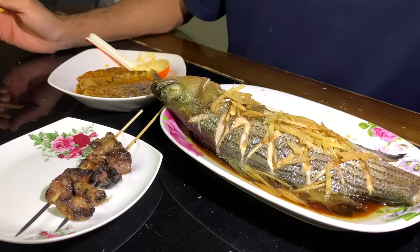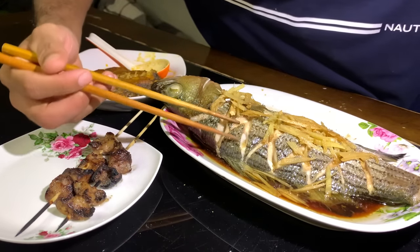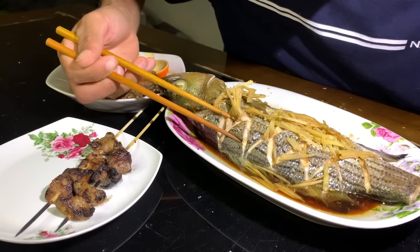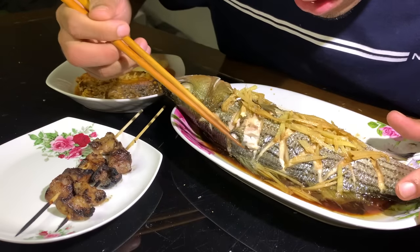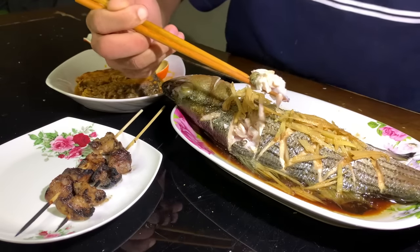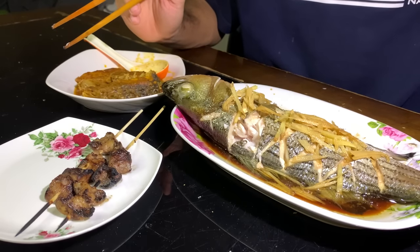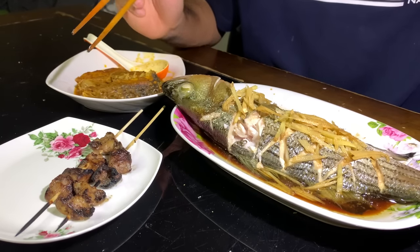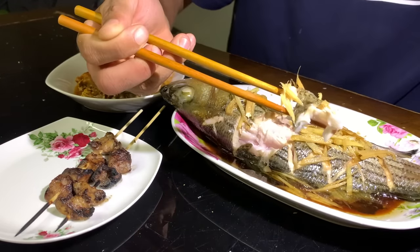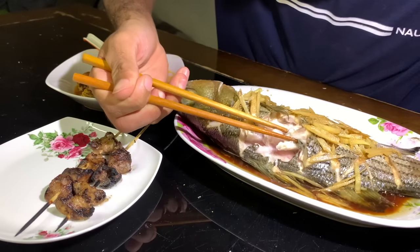All right, man, this looks good. All right, first let's start off with this Chinese style steamed fish. Get a piece of meat from right here. All right, right here. Mmm, that is juicy. The meat is so tender.